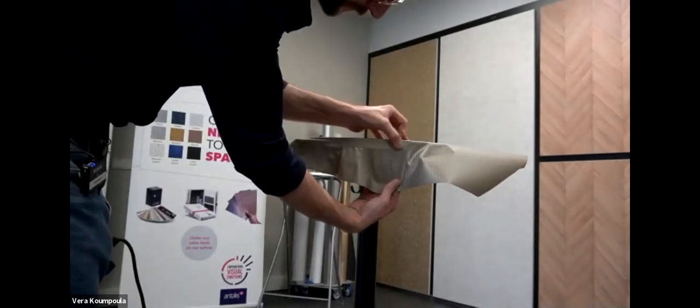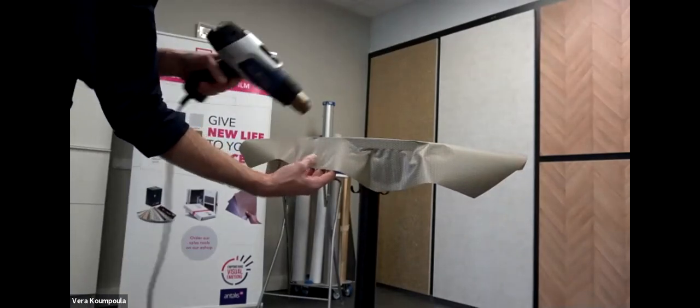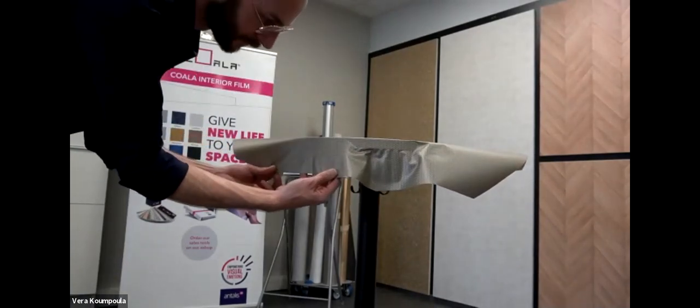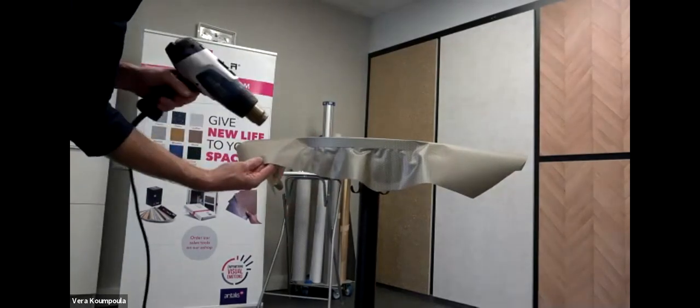Obviously, whenever you have to use a heat gun to make shapes, again, here you need to increase your selling price. It takes a lot more time to do this kind of installation than just cutting and installing it flat.